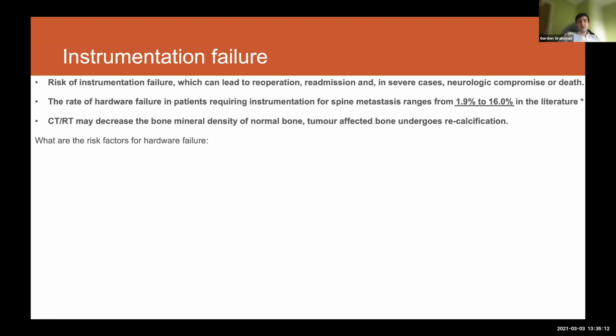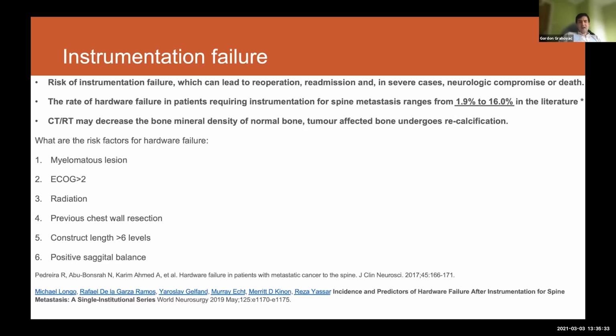What are the risk factors for failure? In the literature, we know they are myelomatous lesions, specifically multiple myeloma, ECOG more than 2, radiation therapy, previous chest wall resections, because the chest wall gives stability to the construct in the thoracic spine, construct length of more than 6 levels, and positive sagittal balance. This has been published in different literature.